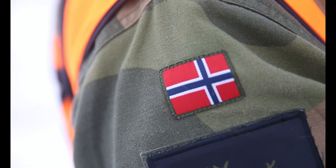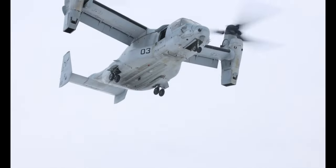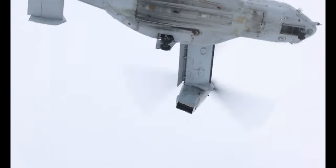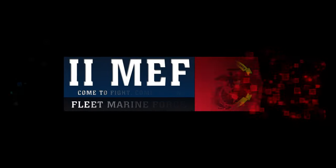The other group of Norwegians that are helping us, the Home Guard 16, is providing 24-hour, 7 days a week security for the port. So they're patrolling around, making sure everything's safe and looking for anything that is out of the ordinary.